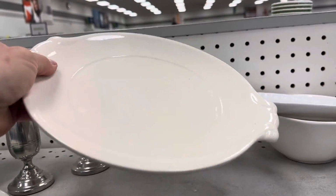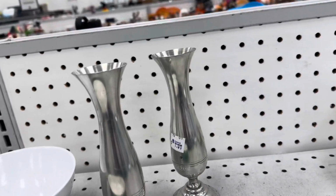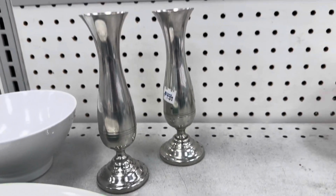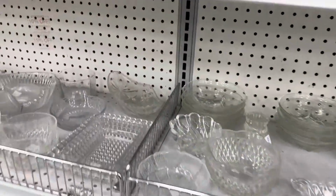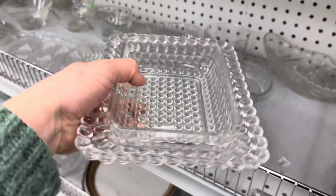Cute little Japanese ironstone plate. I'm gonna pick that up. These are cute, except for they say something Salvation Army on them, so I'm gonna pass on those. See if there's anything else. It's probably like an old ashtray, but I love it. And for $1, I think it'd be a great little candy dish.